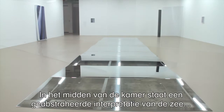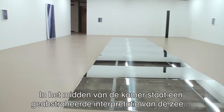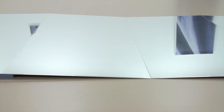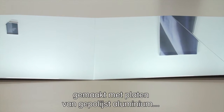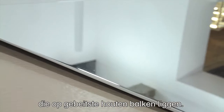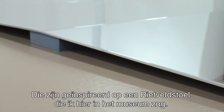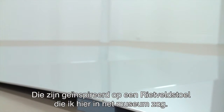In the center of the room is, in my mind, a distilled and abstracted interpretation of the sea, rendered with these polished aluminum plates resting on stained wooden beams that were inspired by an example of the Rietveld chair I saw here in the museum.